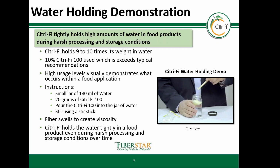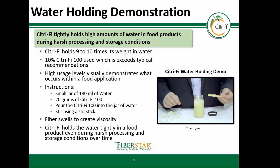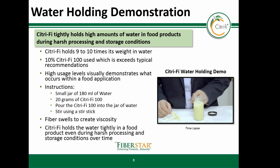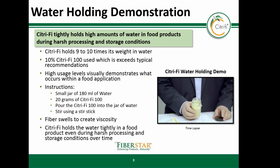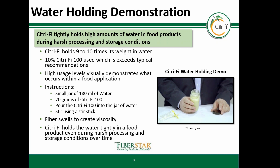Citri-Fi holds 9 to 10 times its weight in water. In this demonstration, we use 10% of the Citri-Fi 100, which is not a typical usage level. This high level is used to showcase the Citri-Fi's high water holding capacity. We recommend using the Citri-Fi citrus fiber between 0.2 and 1% in most food applications.